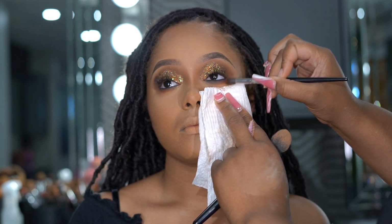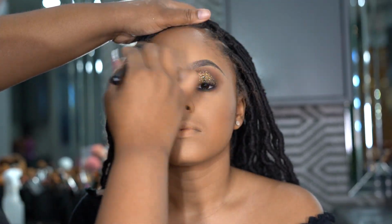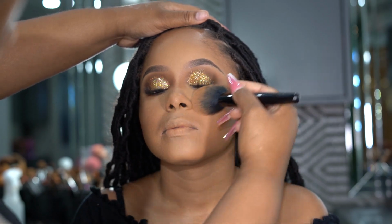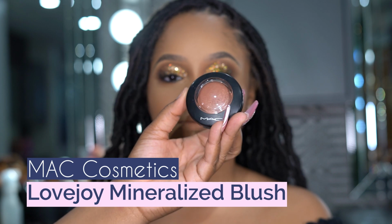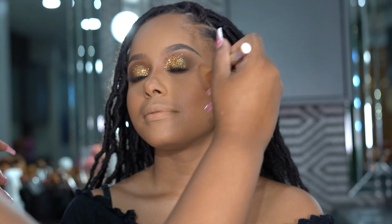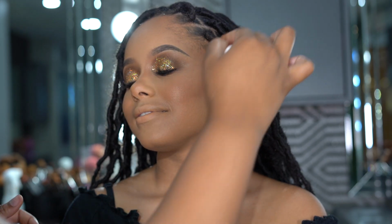Now I took a face brush and I'm blending or dusting off any excess pigment, glitter, or powder, and I'm going in with this MAC Lovejoy blush. This is a mineralized blush. It has some highlight to it, which I love. It goes really well with the bronzer, so it's a great blush for you to add into your kit.